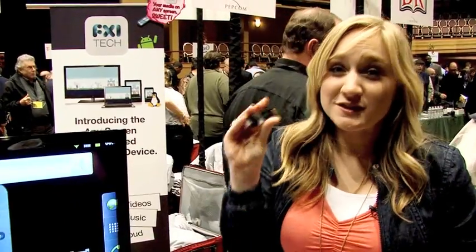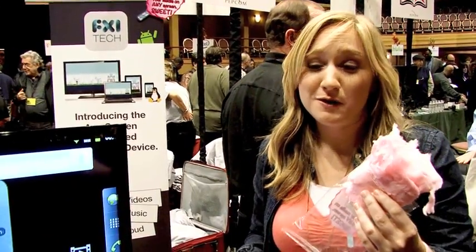So the connectivity to any input device is kind of important because it's context dependent on where you are, on what type of input, and what you do with the device, what type of input you will prefer. So with this device, you can literally have your cotton candy and, well, eat it too.